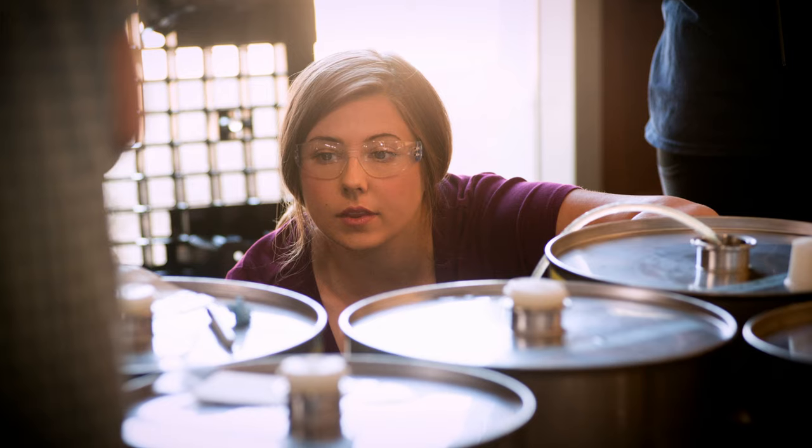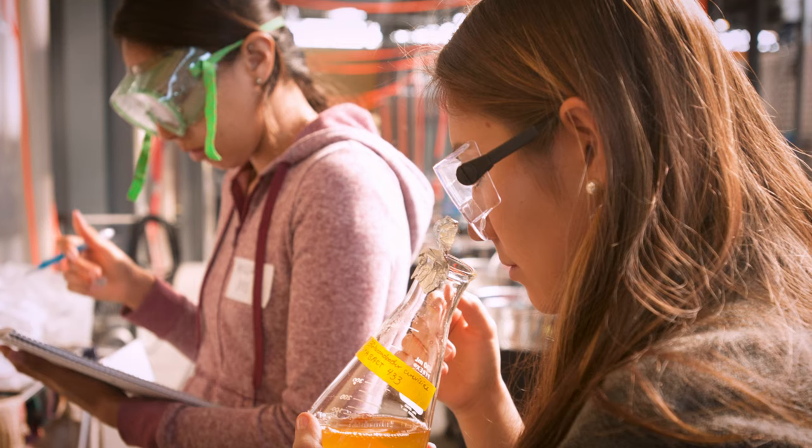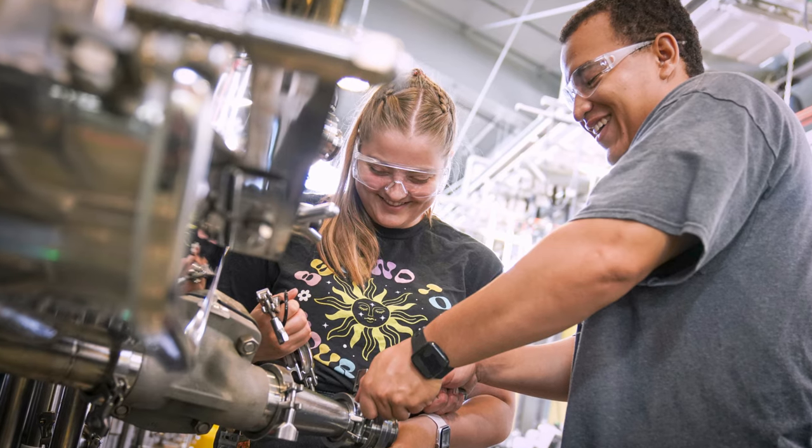So this course is great because it's really hands-on. You know, we're actually in the winery. We're doing all the things ourselves. You're getting to act as the winemaker, making the blending decisions.